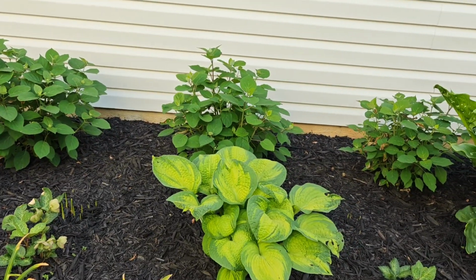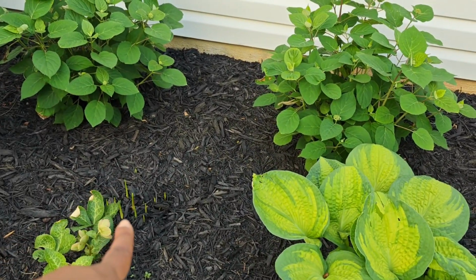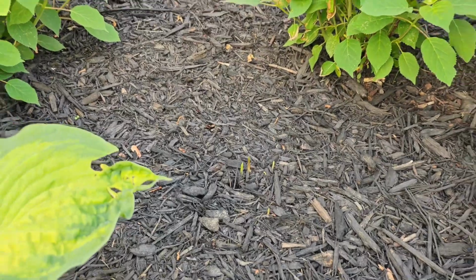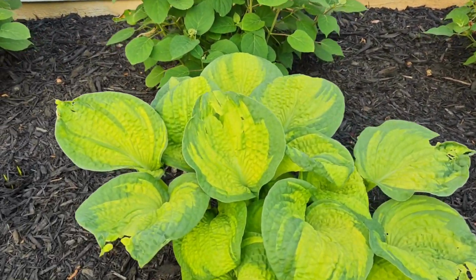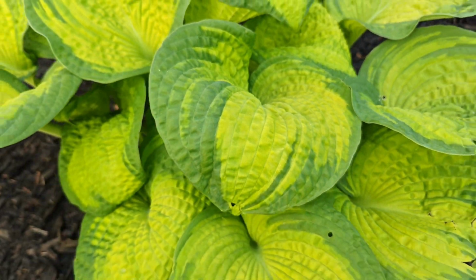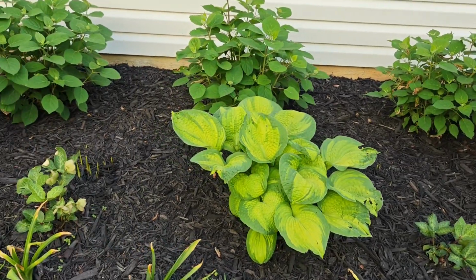I cannot wait. So in between the empty spaces here, I do have a calla lily coming up here. One coming up there as well, if you guys can see the little stems. In the center, I have a Brother Stefan hosta, which is doing amazing. Look at the waffle texture on these leaves. So, so pretty. And then I have 2 hellebores doing well.